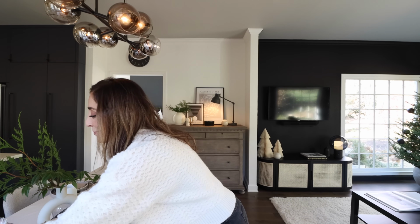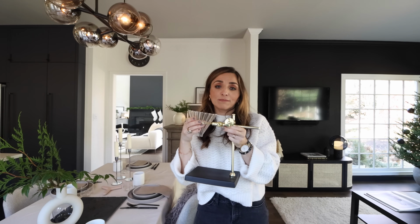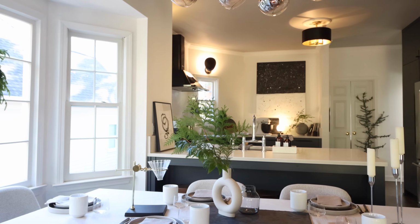Oh my gosh, did you see this coffee thing that I got from my husband? Do you want to know how many times he's used this? Zero. I finally just realized I'm gonna put it out on the table and display it because he never uses it. It's supposed to be a little pour over, and I just thought it was gorgeous.